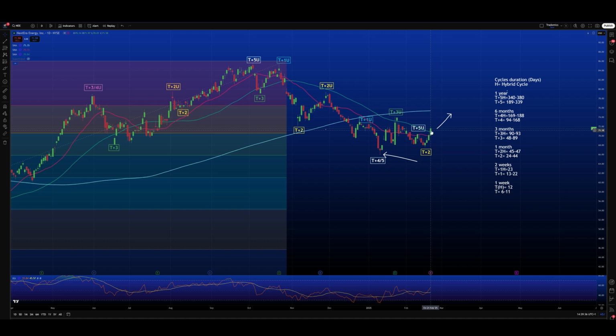Be also aware that we already have the minimum time to eventually start a retracement from Monday onwards. But this possibility is 2 possibilities out of 6. So it's 30% that on Monday we will have a retracement to the downside, and 70% possibility to continue further up, especially if from here we have a T plus 2.